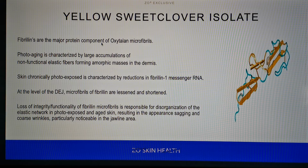And as we are exposed to the sun over our lifetime, photoaging is one of the characterizations of large accumulations of non-functional elastic fibers that form amorphous masses in the dermis. So this is one component of that degradation pathway I was referring to a moment ago. And as skin becomes chronically photoexposed over that lifetime, significant reductions in the fibrillin-1 messenger RNA that signals for more production of that material begin to suppress.